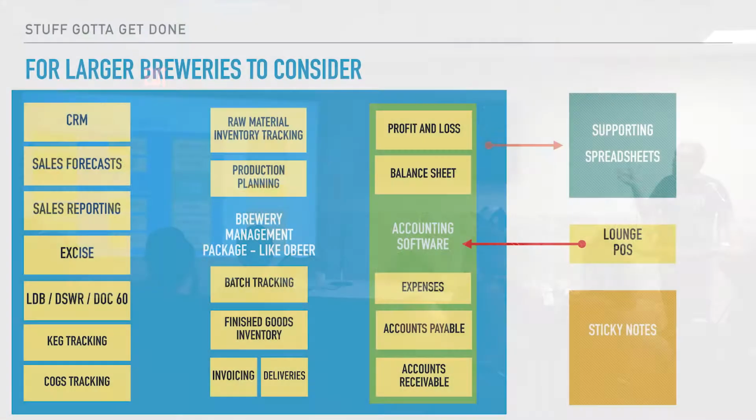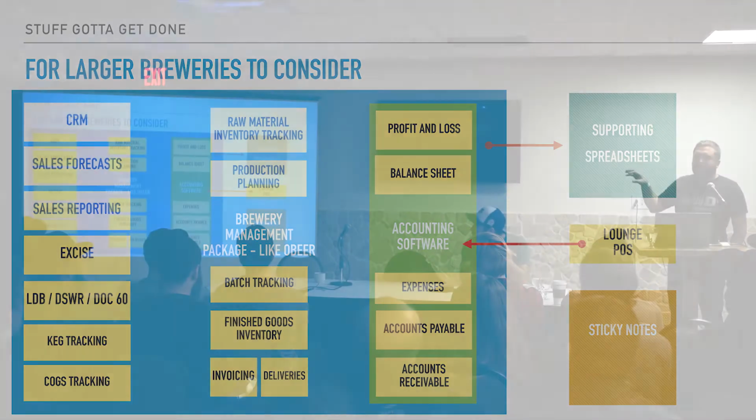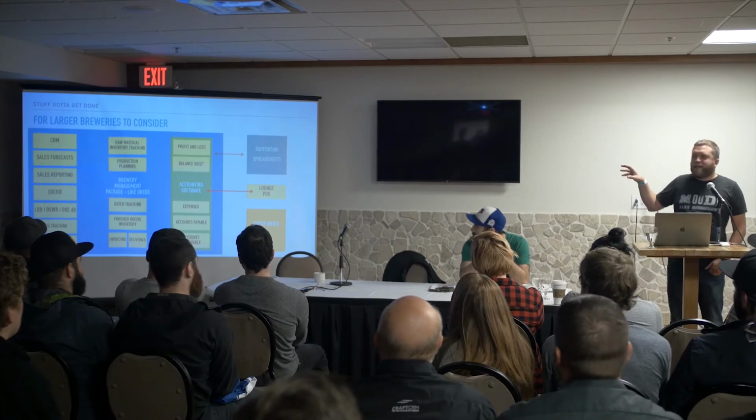This is one view of what you might see a brewery management package look like as far as managing all those processes. This is what beer might look like. You see the blue area is orchestrated beer and everything's in it. So it all has to work together. They can customize how that is.